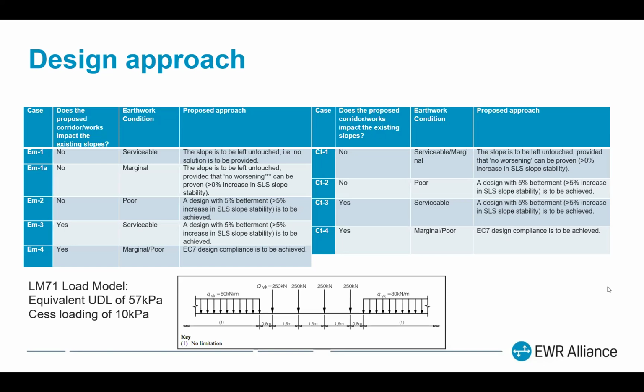For a cutting, slightly different. So if the proposed works didn't impact the slopes, as long as it was serviceable or marginal, we left the slopes alone. Again, provided that no worsening could be proven. If it was poor, it got 5% betterment. Where we did impact the existing slopes in the cuttings, serviceable slopes got 5% betterment, marginal or poor ones got reconstructed.